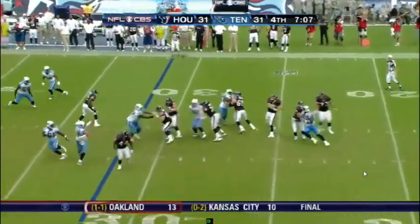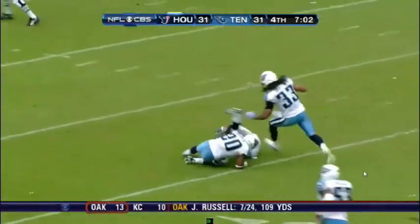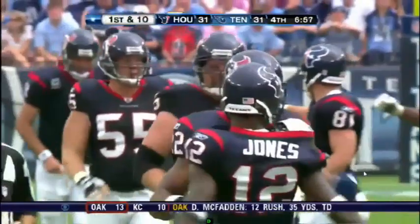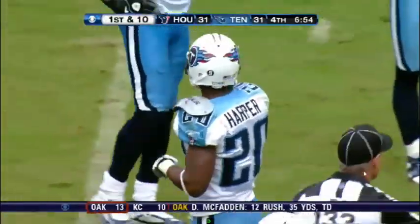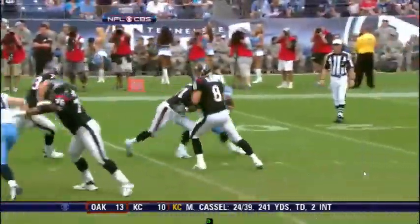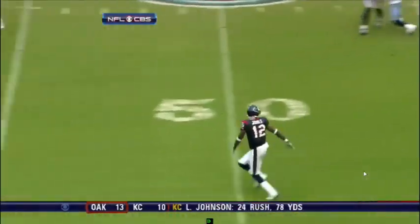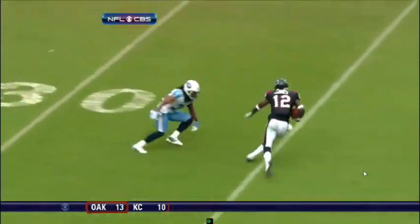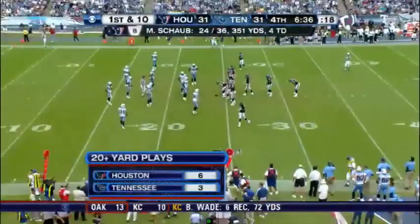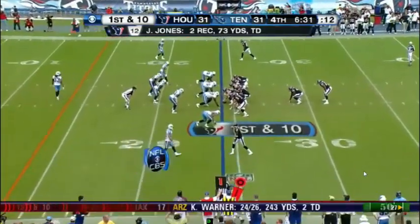Play action. Schaub down the field. Jones open. Here comes Jacoby. Spins and goes down inside the Tennessee 25. Nick Harper with the saving tackle, but it's a gain of 44. The play action does it. They ran this exact play earlier in the second half, Gus. It came wide open on the near side. They ran it to the other side, and it came open exactly the same way. Kyle Shanahan calling the play up again, and Jacoby Jones this time, no pressure on Schaub, and he got it there. He already has a touchdown.